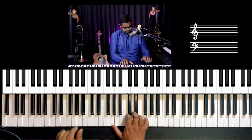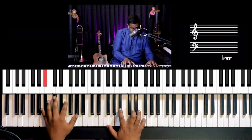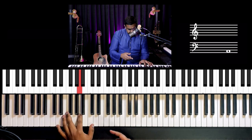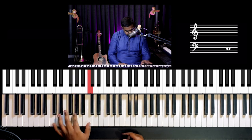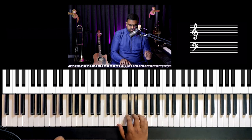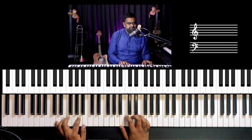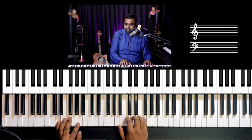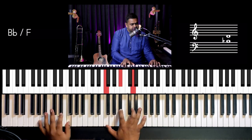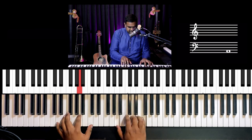So this is the groove. And the right hand. You could also create a simplified version, something like just root and fifth. Whole thing now. Whole thing.